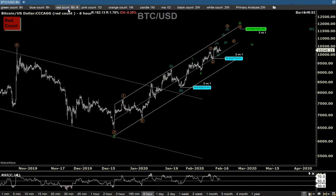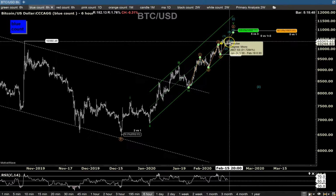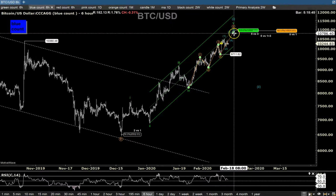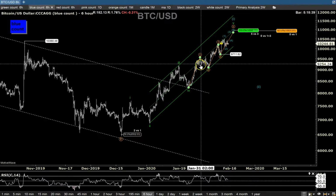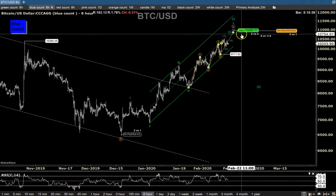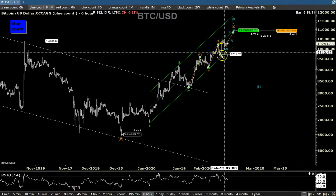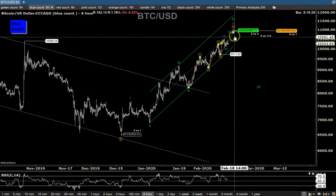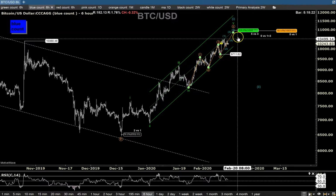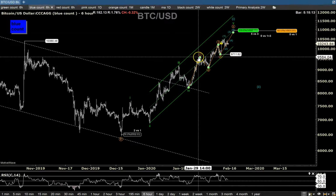Now if I go to this count, the blue count, it's a similar interpretation here that allows for wave 5 to go a little bit higher, but I'm not really happy with the distance that would have to be traveled in a wave 5 compared with wave 1 and wave 3. We would have to stay below 11,000 for this wave 5 to be completed and be shorter than wave 1. Otherwise, wave 3 would be the shortest wave. So it's still a possible count. Wave 3 would have to be smaller, and 5 would have to be smaller as well. So I can allow a move up to, let's say, 10,900, something like that, and then you watch for signs of reversal lower. So that's what this blue count would say.